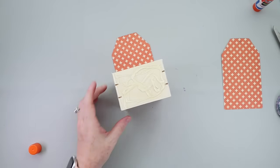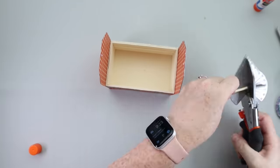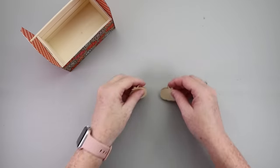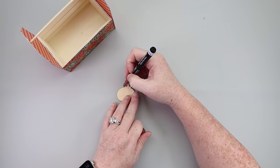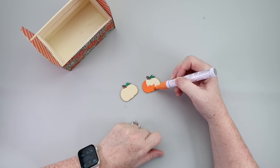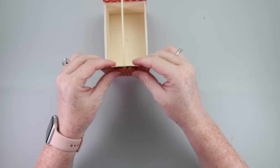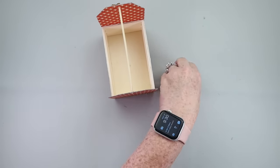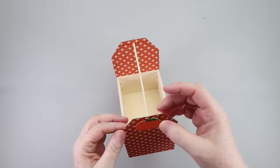From there, I grabbed a bamboo skewer and I trimmed it down with my miter shears so that it would fit on the top to make a handle. Now, to make sure that the bamboo skewer was secured into this little bucket pail container thingamabobber that I'm making, I grabbed two of these wooden pumpkin stickers. They were from Dollar Tree, and I'm just using my paint markers. The stem was brown, the leaves were green, the pumpkin was orange, and then I applied some hot glue to the back of the wooden pumpkin sticker, making sure that I got enough on there so when I stuck it to the sides of this little container on the tag, that it was going to grab on and kind of adhere around where that bamboo skewer was poking out of the tag.